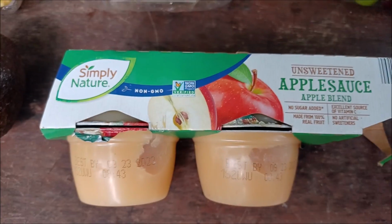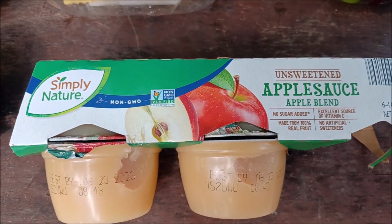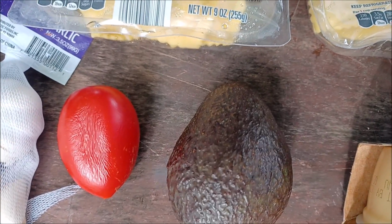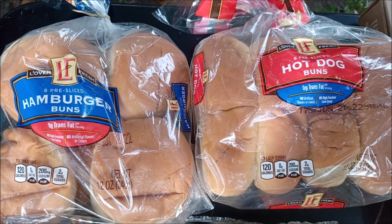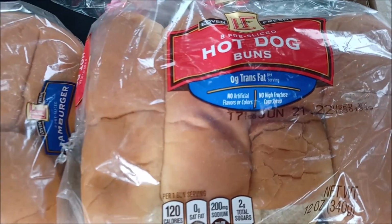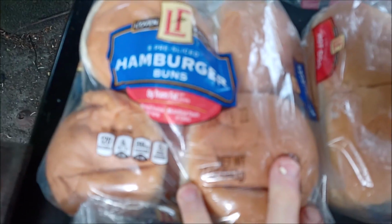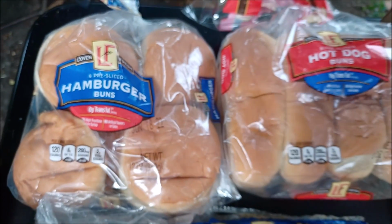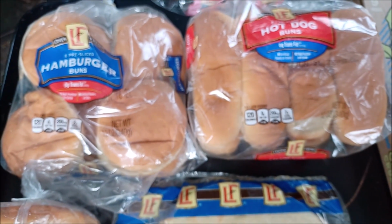More grapes. 4 of the 6 applesauces. Avocado. Oh, that's pretty firm. Very firm. Hamburger buns and hot dog buns. June 21st is the date there. June 18th. That's 10 days from now. I know, it's hard to see the date because, oh, there we go. June 18th for the hamburger buns. So they're not thrown away because they're close to their Best Buy date.